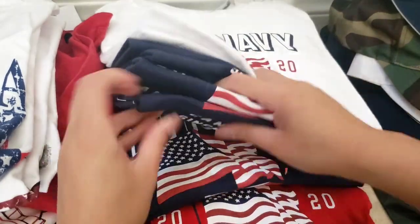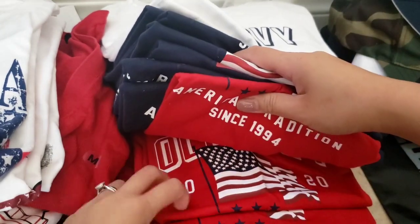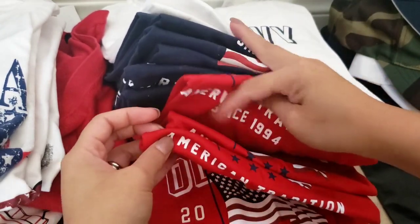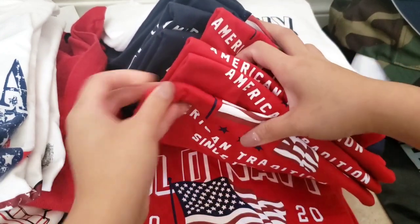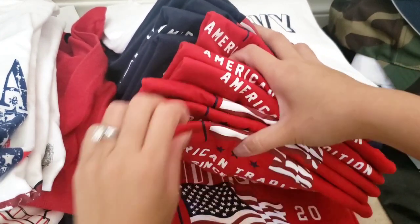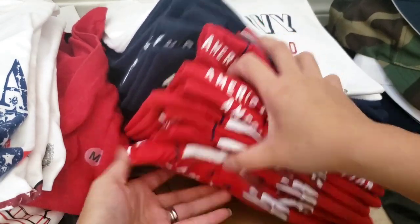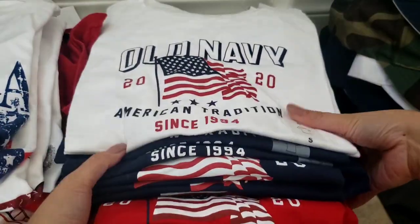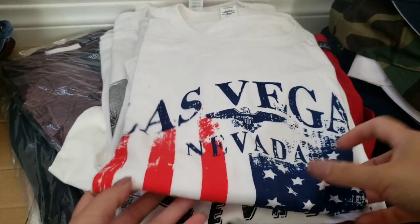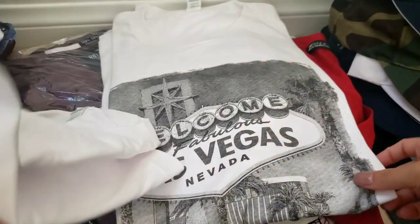I think I have 17 shirts from Old Navy. So pag bibigay ko sa mga pinsan, mga kamag-anak, it's mostly for girls. Mga tank tops, ganun. So I have 17 of these shirts. And I also bought some Las Vegas shirts. Syempre, I'm from Las Vegas. Bigyan natin mga souvenir.